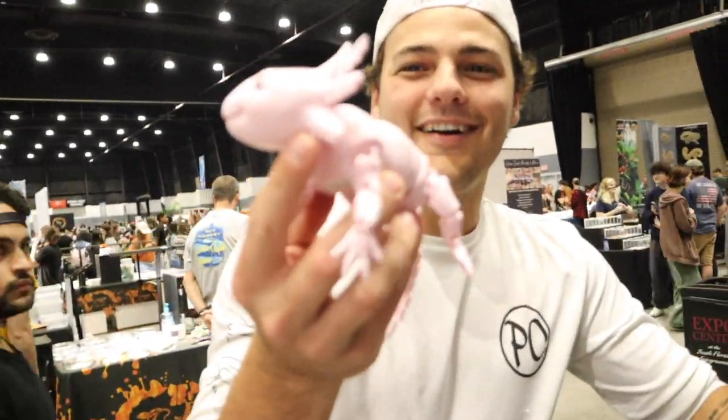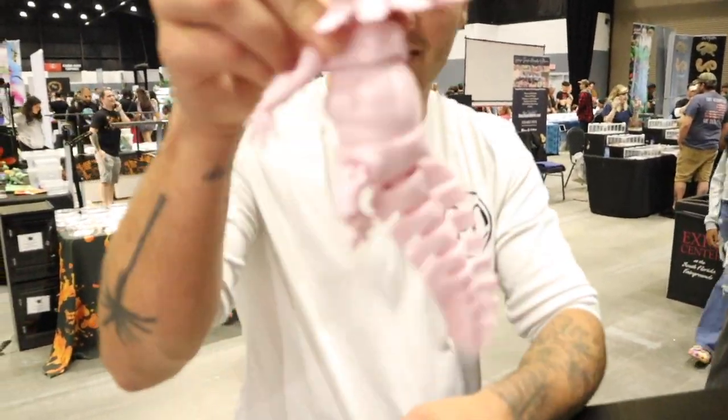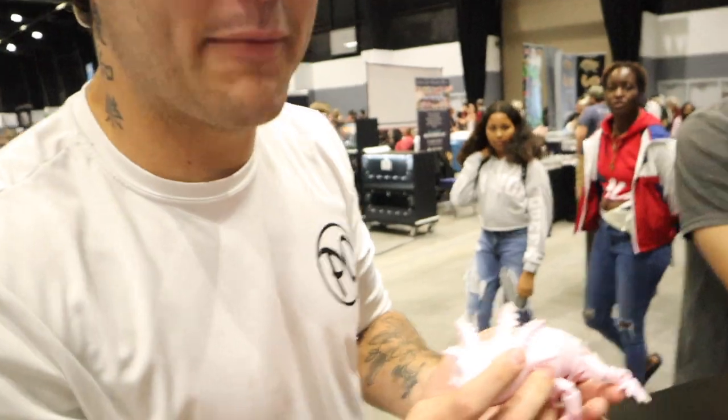And look at that new little axolotl figure he got. I got an axolotl figure. There you go. It swims. Came with your cages, thanks Gio.